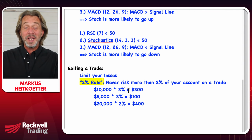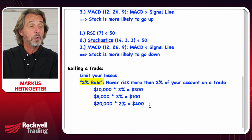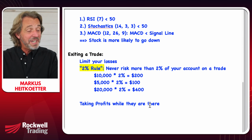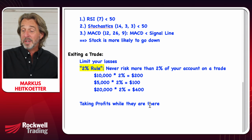But hey, let's talk about taking profits. And this is a super important concept that took me a while to understand. So taking profits while they are there. Because you see, these days, profits can disappear really, really quickly.